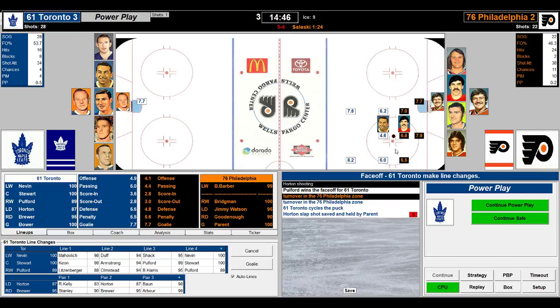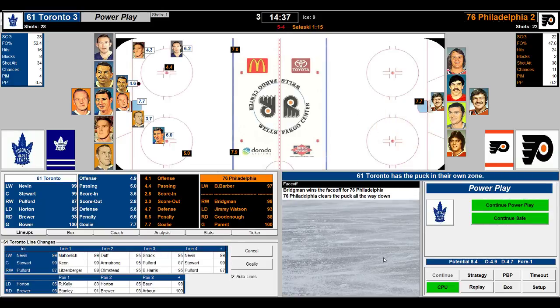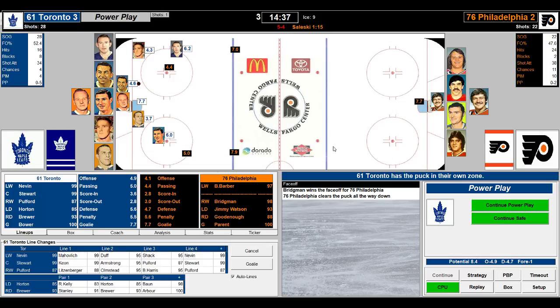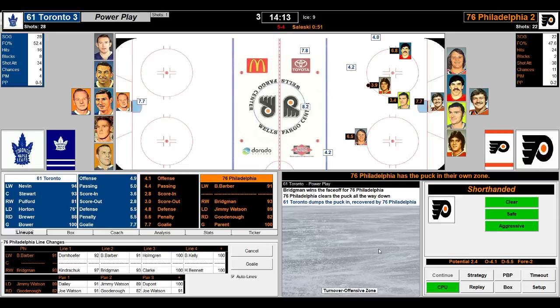Stewart and Bridgman. Face off. Philadelphia zone. The puck is dropped. Philadelphia gains it, and they send the puck flying down the ice. So they're able to clear the zone. Skating to get to it, the center, Ron Stewart. Behind the net, setting the offense. Here come the Maple Leafs out of their zone. Toronto dumps the puck in to the Flyers, but they don't get to it first.